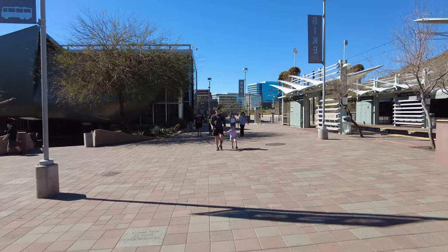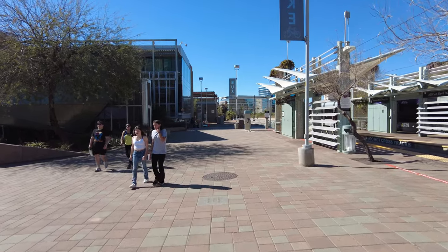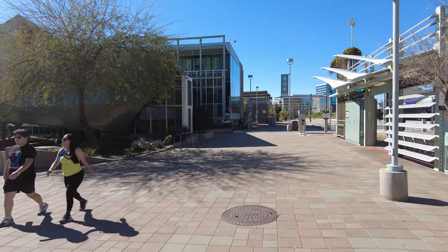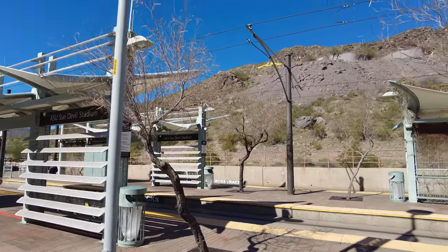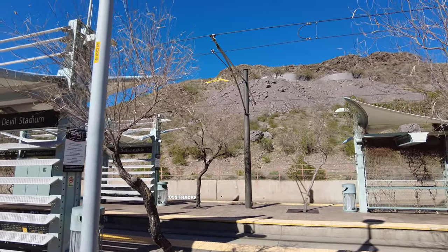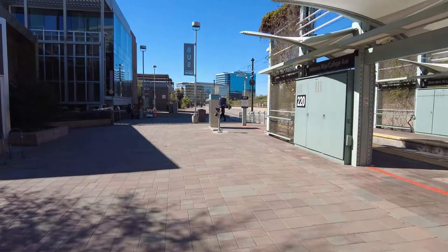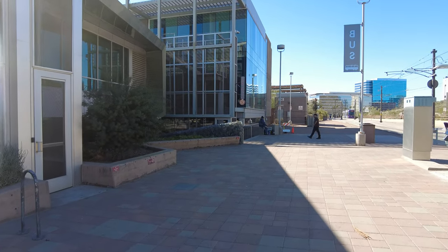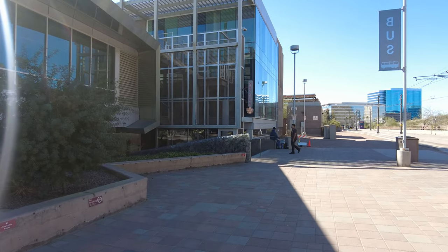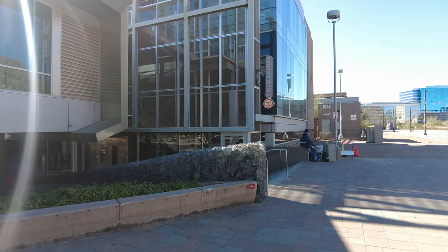But yeah, right here, the place that I rented a bike from, the Bicycle Cellar. You can see the sign for it. And the A over there is for Arizona State University in the yellow lettering. So right over here it says Bicycle Center. I made pretty good timing for my reservation. I predicted 3 o'clock and right now it's 2:51 p.m.